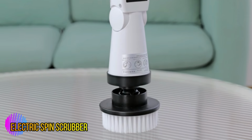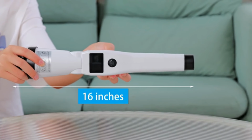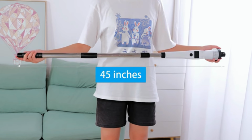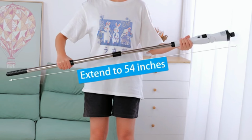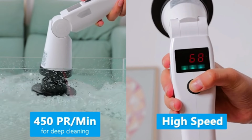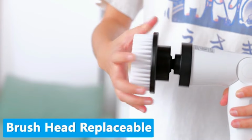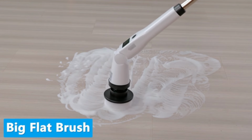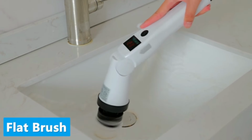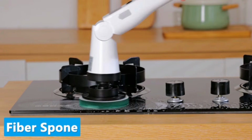Electric spin scrubber. Efficient cleaning home assistant. Do you often bend over or kneel on the floor to do housework? Don't be afraid from now on. You can efficiently finish your housework in a relaxed posture with the Duvety electric cleaning brush. Duvety 2024 new upgraded pink electric spin scrubber is here to help you solve all the problems. Say goodbye to the traditional tedious cleaning. Take care of your family and let them be less tired from cleaning.